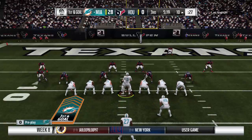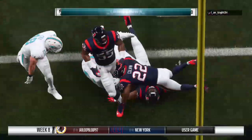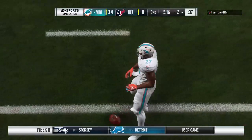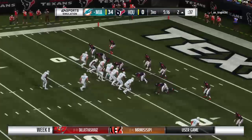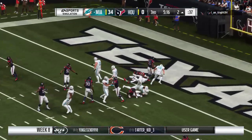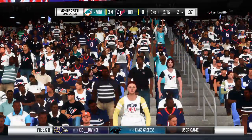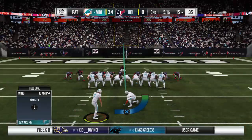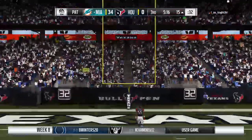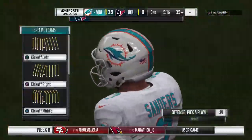Breaking the huddle, 1st and goal as the return team has set him up with golden field position. They'll run here with Balazs. And he'll take this into the end zone for a Dolphins touchdown. Kalen Balazs with his 2nd touchdown of the game, 4th of the year. And the Dolphins have got it on cruise control. Sanders on for the extra point. Extra point up and good by Sanders. And the lead will swell by 1 more.